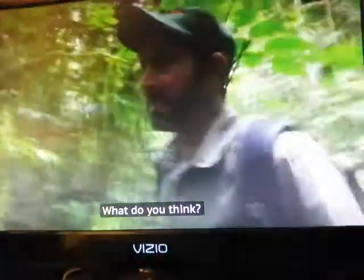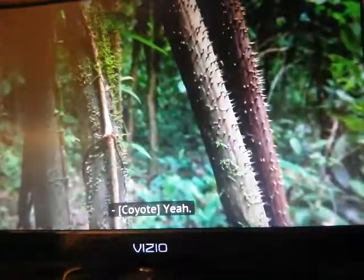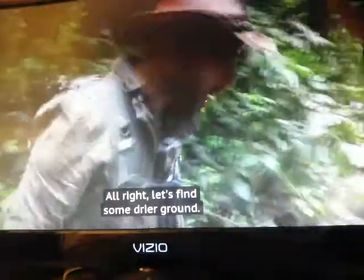What do you think? Yeah, man, it's intense, but it's really nice. It's like primeval. Yeah. It's Jurassic Park. Nothing like moving camera equipment through the rainforest. Let's find some drier ground.